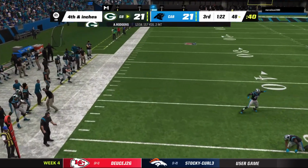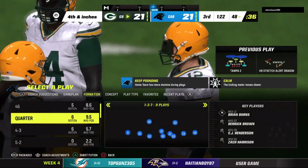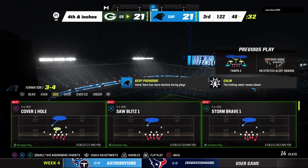And that is incomplete. Coverage was awfully tight there on 3rd down. They actually closed off all the passing lanes, forcing the incompletion and bringing up 4th down.